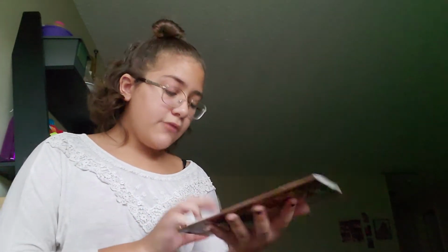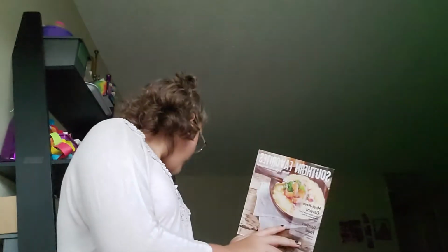They don't have a price tag or anything like what they would have at a regular store. But this is Southern Favorites, food we love. And are you sure it doesn't have it on there? Yeah, I'll take a look. The back of it just has the barcode.